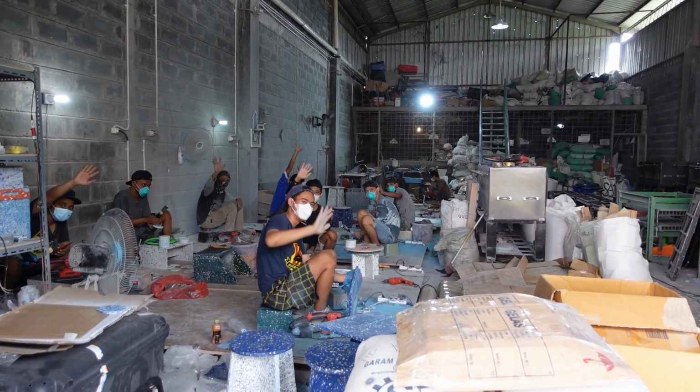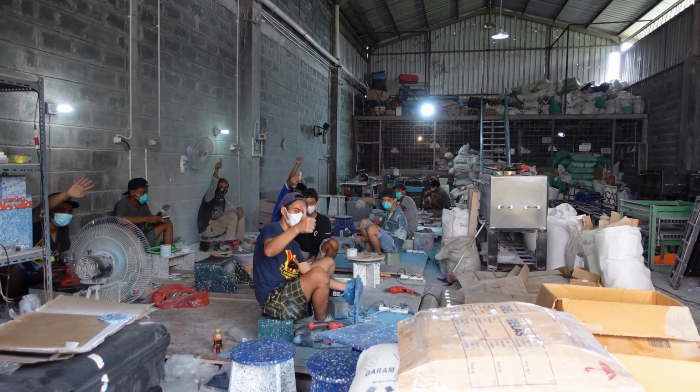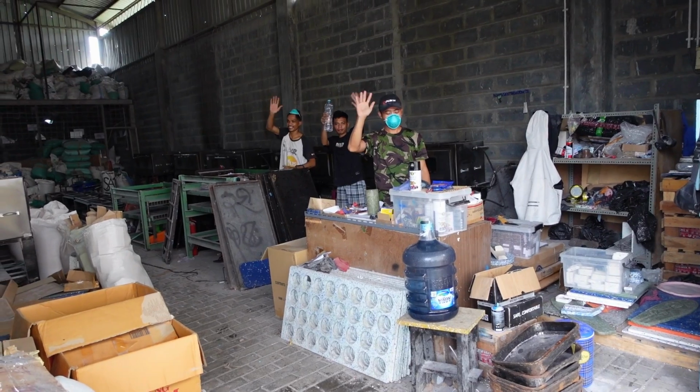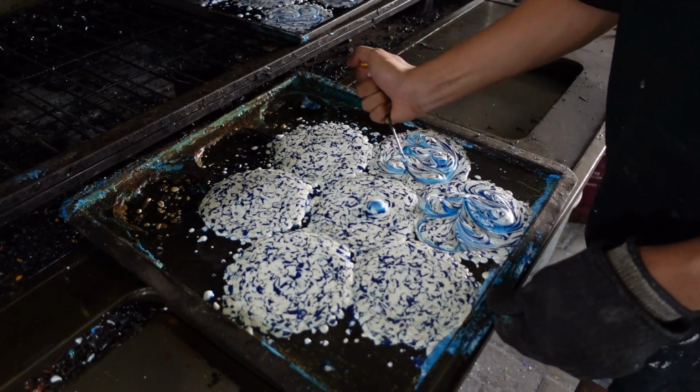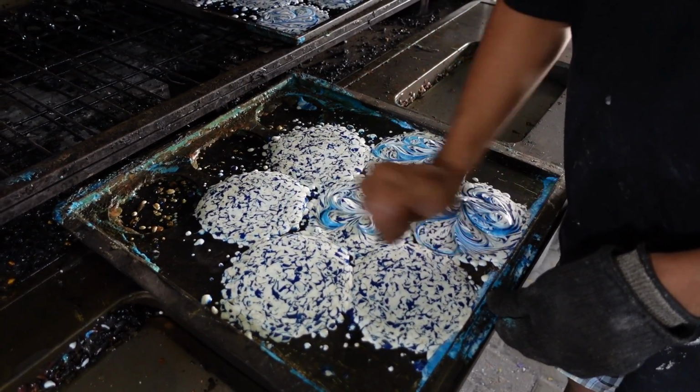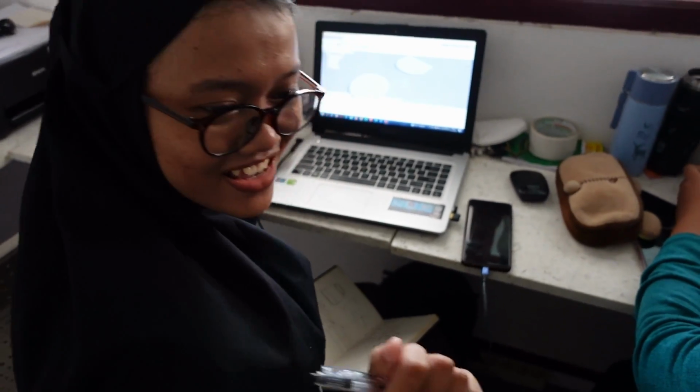Now we have around 20 employees. It includes production and the management team. 13 in production, with 1 head of production. And then here in management we have 2 product design, 1 graphic design, and 3 in accounting, finance and accounting and tax.